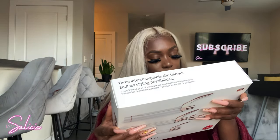So I'm gonna jump right into it and do an unboxing. Like I said, this is the T3 Twirl Trio. It is 3 interchangeable clip barrels and it says endless styling opportunities. I mean possibilities. Ooh, dyslexia. On the back, it says it has 5 different heating settings, 1 hour shut off, a custom ceramic barrel, which obviously must be what it is because I've never had a curler do this before.